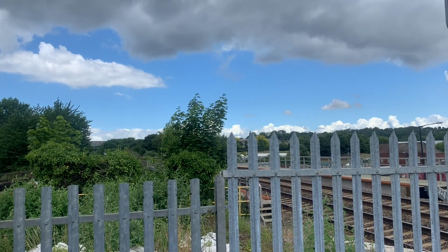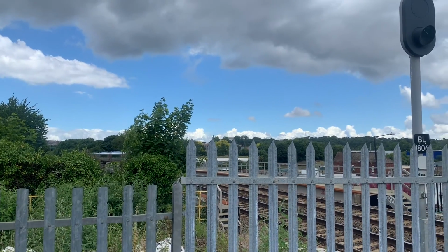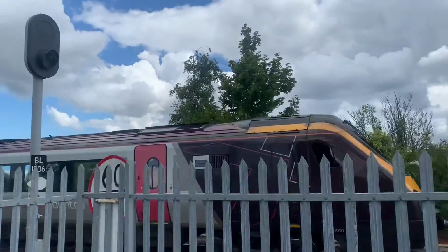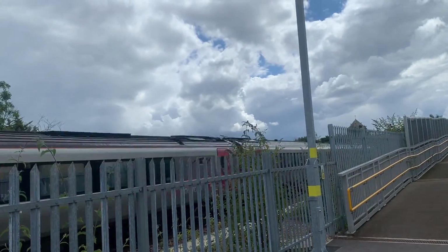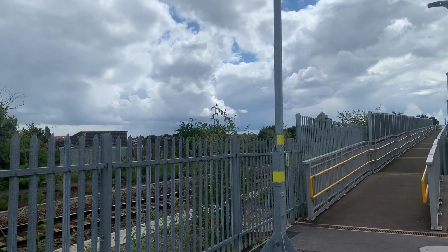Passing through now is a CrossCountry service from Manchester Piccadilly to Bristol Temple Meads. That's 220.031.